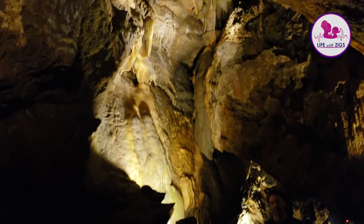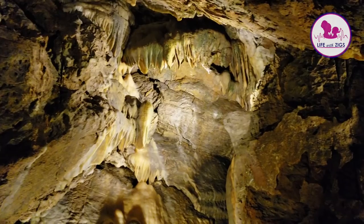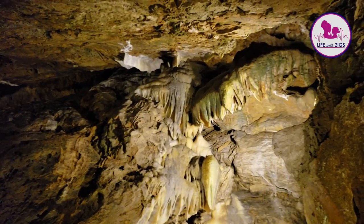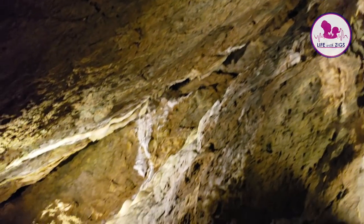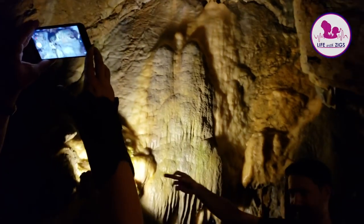And as we go to the next room, oh my gosh, it's so cold. Zoe, is it amazing, right? Isn't it cool? Whoa. Those look like teeth. Yeah, they look like dinosaur teeth. This is the smallest room on the tour. We gotta squeeze in.